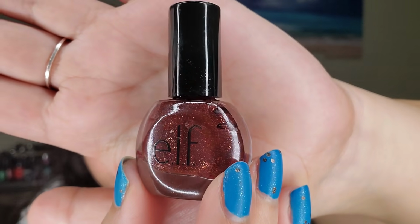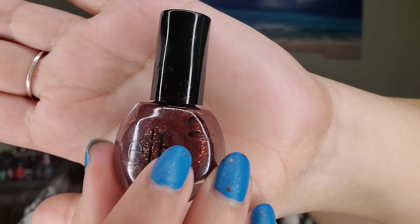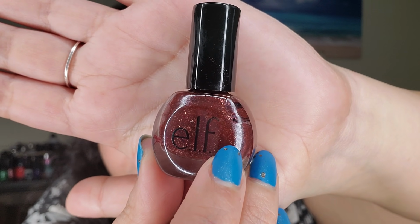The next empty that I have to share with you is this mini polish from e.l.f. This is in the shade Dark Metallic Red. This mini polish was completely full when I put it in this project, and here are my progress lines. Last time I updated you guys, I was up here, so I managed to finish a lot of product.